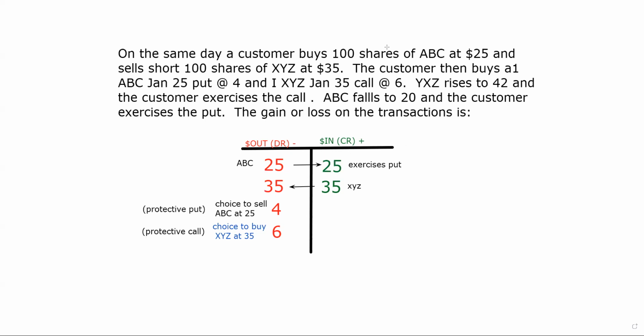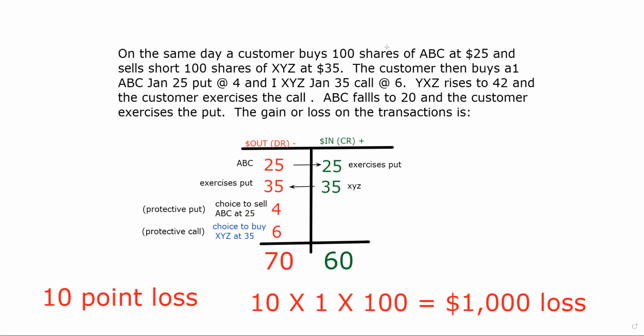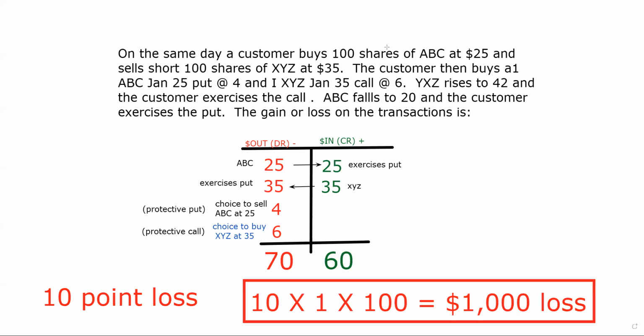The gain or loss on the transactions: now we just net that out, and we have a 10-point loss. On one contract, a 10-point loss, there's only 100 shares that we're discussing in each of these, so this is a $1,000 loss. Again, proof that the T is the way to go, right? I think these would be separate questions. You'd have a protective put and a protective call in separate transactions on the actual exam.